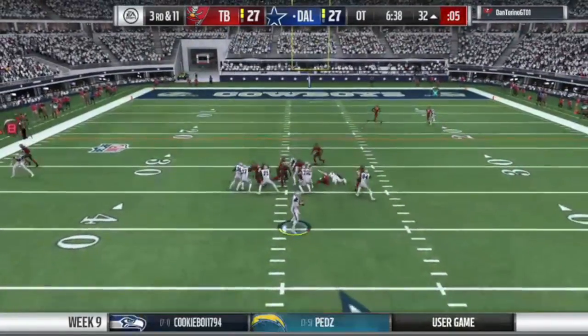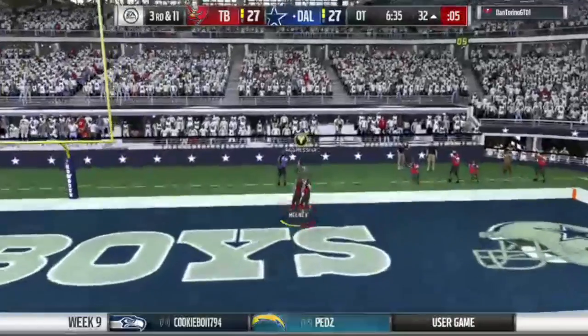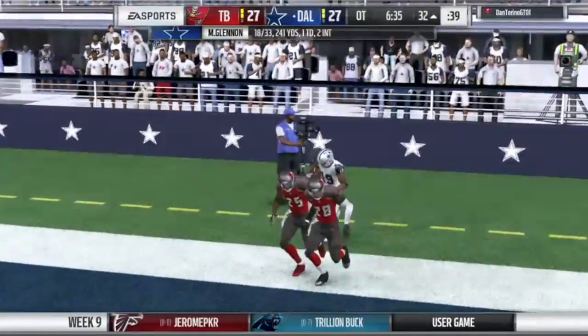On 3rd down, he'll drop to throw. He's going to take another shot here. So they took a shot there on 3rd down, couldn't get it.